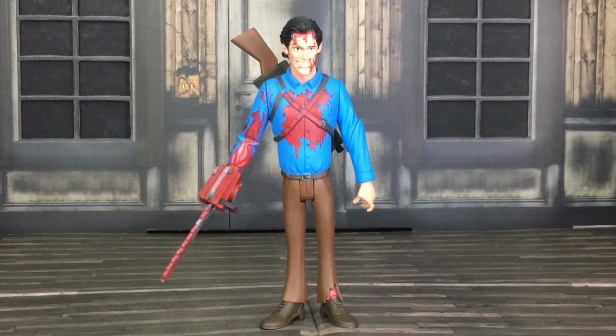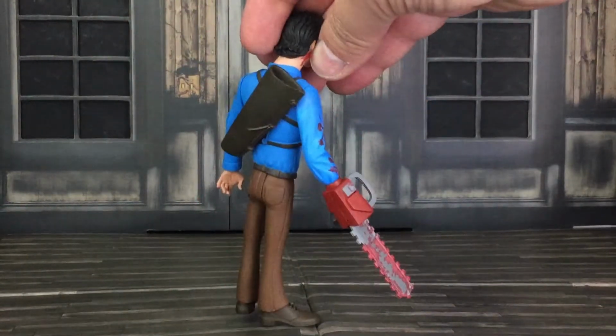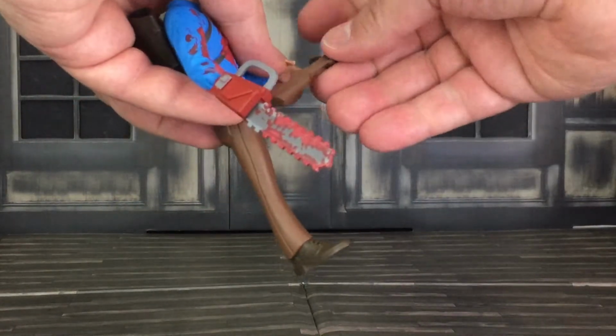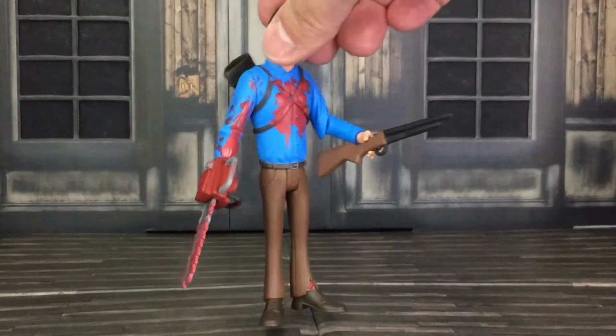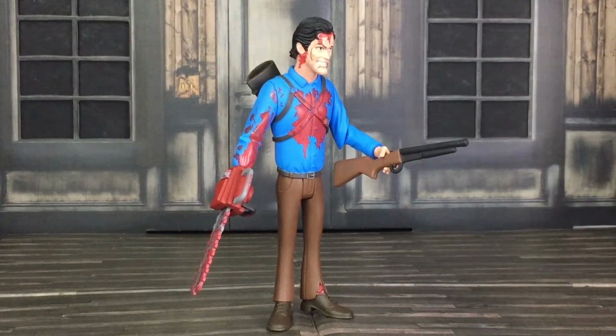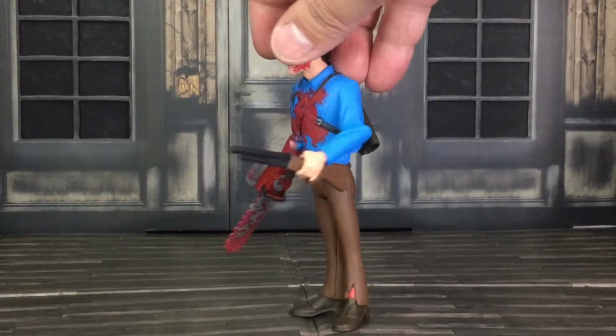The chainsaw is not removable. However, the shotgun in the bag there is. So you can just put that right in his hand. And he's got a really good grip on it. It won't fall out too easily. Here's a closer look at it.